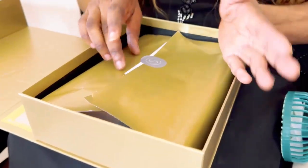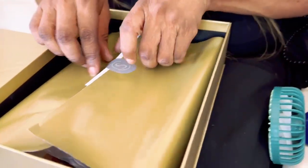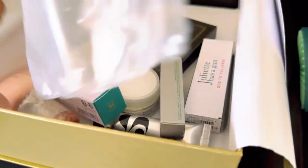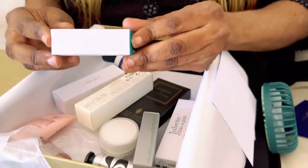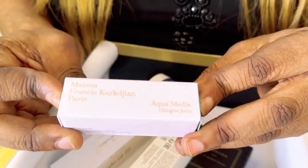So this is not so much of an unboxing because I did show you prior when I was actually cutting into the box. This is now me showing you the contents. So these are the contents, guys. These had air in them, so it's not like they're just there for nothing. So there is Maison Francis Kurkdjian, and this one is Aqua Media.